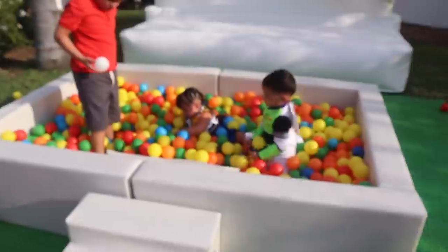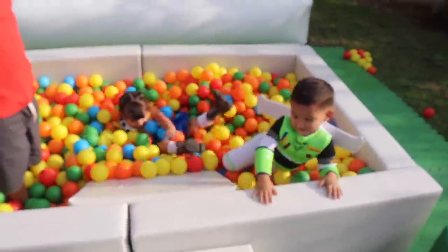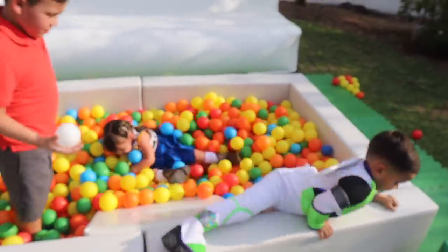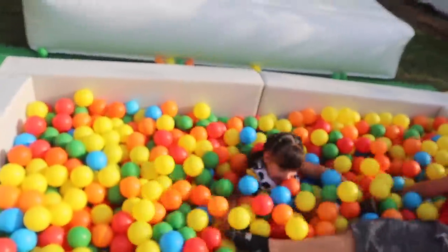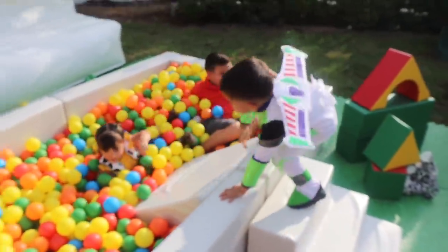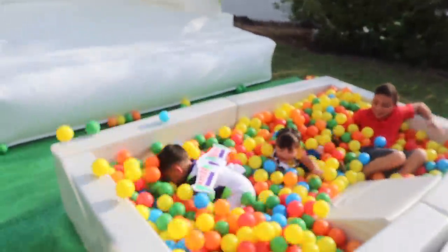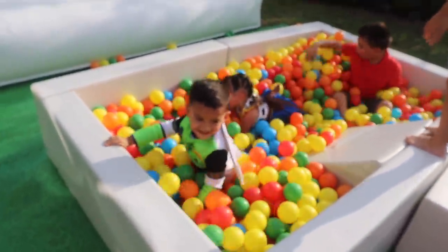So Camila is obsessed with the, and Max too, actually. I forgot he was here. He thought he was over there. They're loving the ball pit right now. Jump, Max, jump, jump, jump, jump. Jump, 1, 2, 3, go. Camila. Where's the white one?